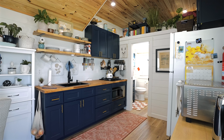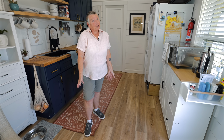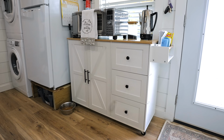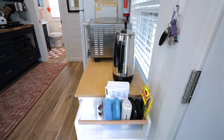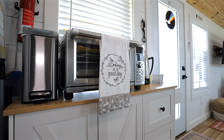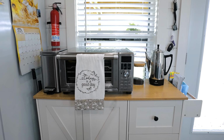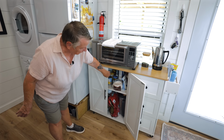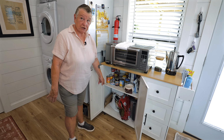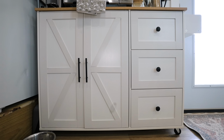Welcome to my kitchen. We have purchased an island made to go in the middle of the kitchen, but we just needed a little bit of extra storage space and some place to put our oven, which a lot of tiny homes have. It's very popular to have a portable oven versus a built-in oven with a cooktop. We have a cabinet here. It holds our dog food and items and Trish's KitchenAid mixer, and then other pantry items here. This works out really well.